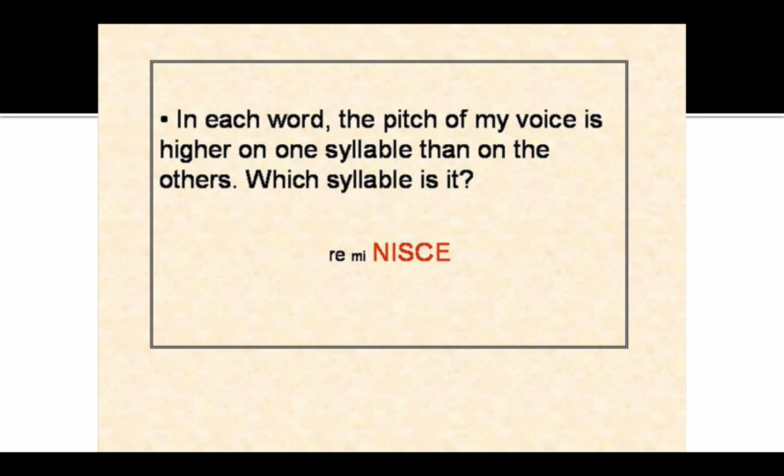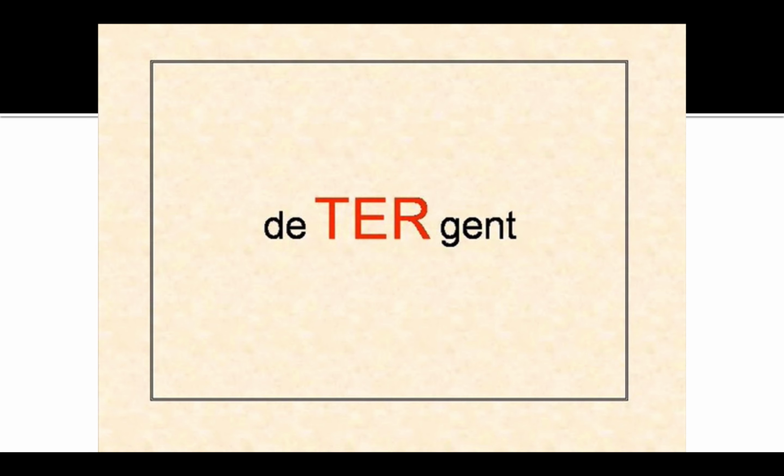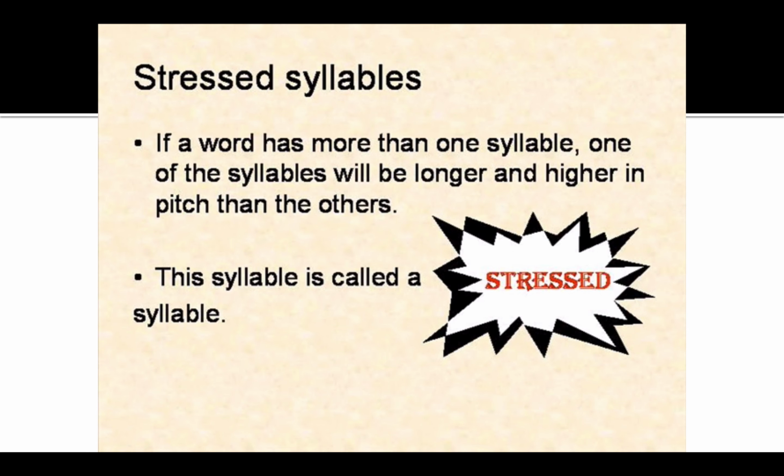I'm going to repeat those words one more time, and this time, try to figure out which syllable takes longer to say than the others. Anecdote. Detergent. Reminisce. When a word has more than one syllable, we find that one of those syllables is going to be longer and also higher in pitch than the others. And the syllable that is both longer and higher in pitch is called a stressed syllable.